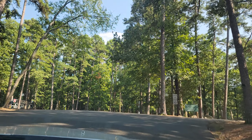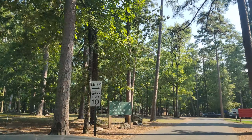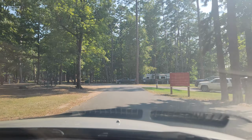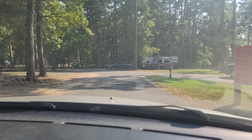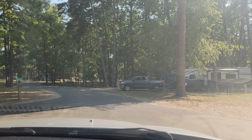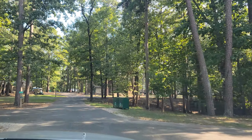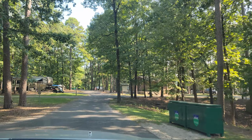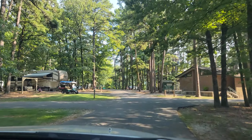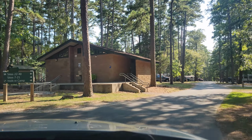Sites 1 through 40. And there are walk-in campsites T1 through T12. Okay, if you hear the air conditioner on in the background, it is like 96 degrees here. It's 98. 98, I was just corrected. Okay, there's a lot of empty sites here, so we'll show you a couple in a minute. I want to just keep going right, to the right. And another reason we're keeping the air on is to keep this phone cool.